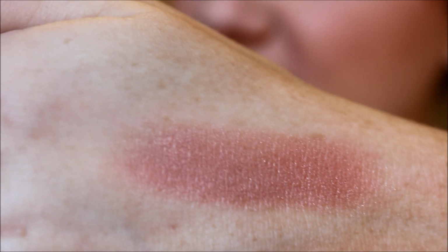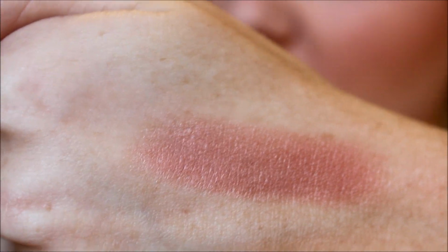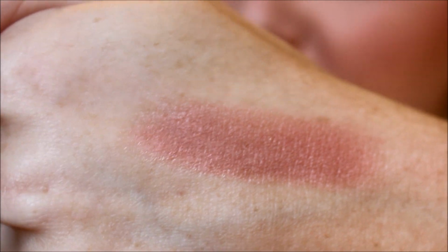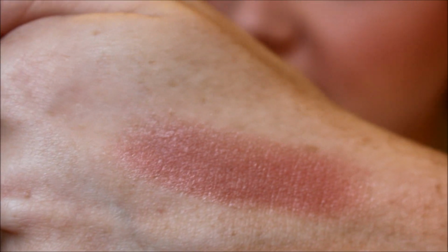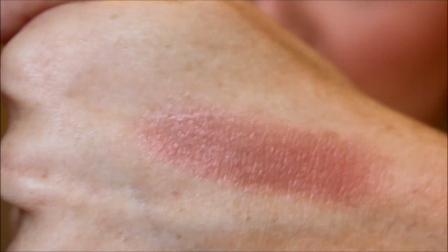Okay, so this one is Golden Gate, and as you can probably tell, it's a little bit deeper in color. It still has a little bit of luminosity to it, not as much as Hint does. But it's definitely a deeper, rosier blush, but still very neutral and wearable.